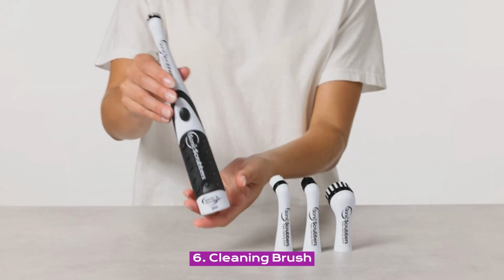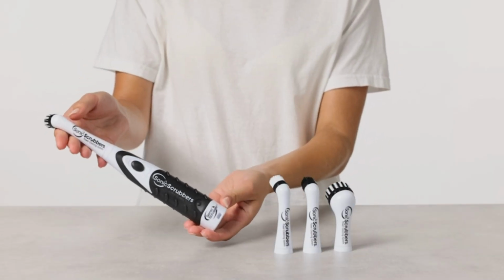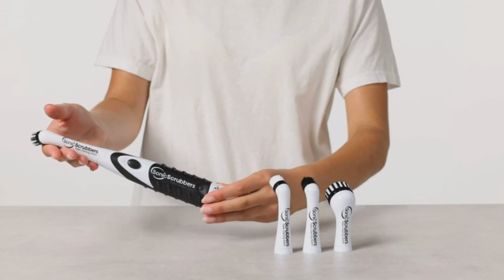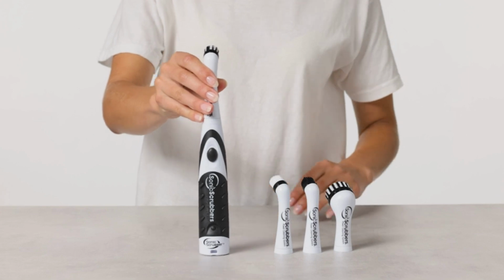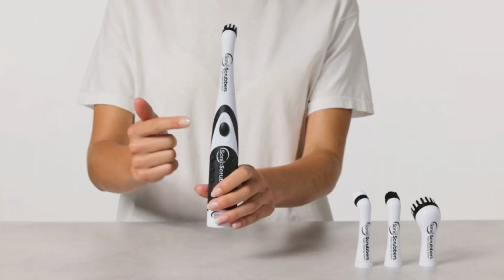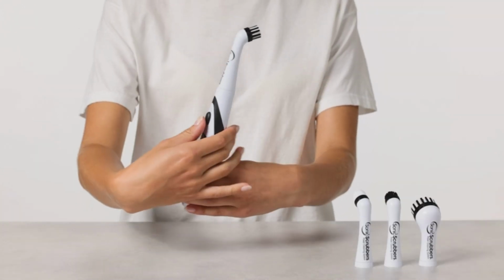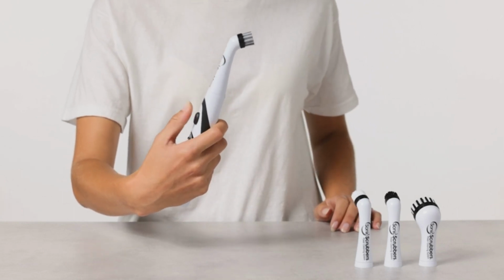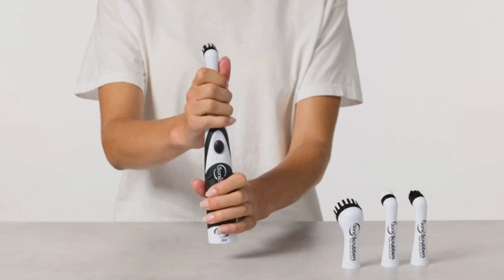Electrical cleaning brush. Introducing the Sonic Scrubber Combo Pack, the ultimate household cleaning tool. With 2 interchangeable brush heads, this electrical cleaning brush tackles dirt and grime in even the toughest of places. The high-frequency sonic action makes cleaning a breeze, getting into all the nooks and crannies that other cleaning tools just can't reach.